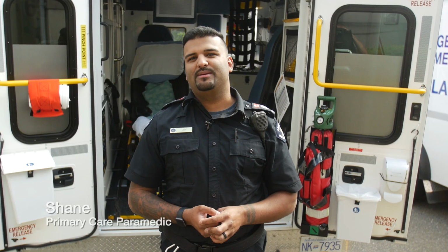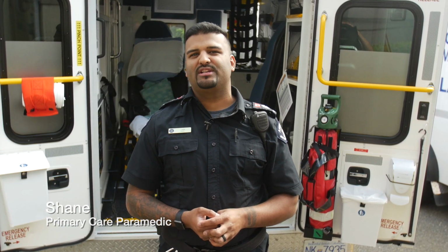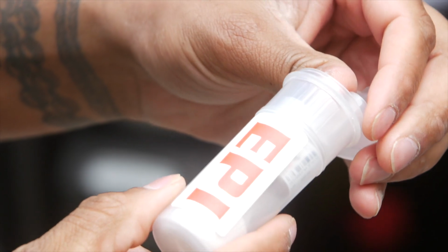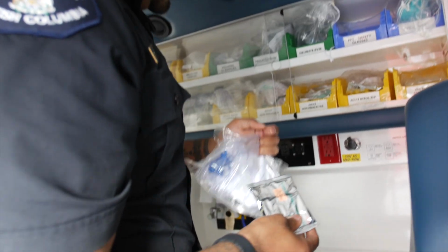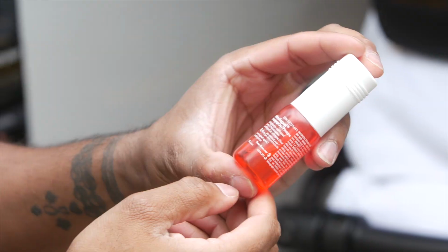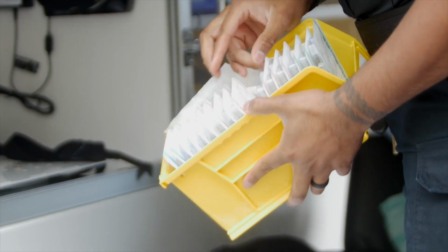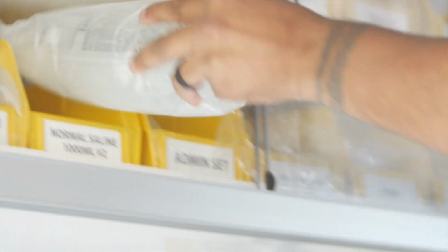The majority of BC paramedics are PCPs, and we handle the brunt of 911 calls. Primary care paramedics also understand the anatomy and physiology of the body, which allows us to perform life-saving interventions through drug therapies. Some examples include epinephrine if you're having an allergic reaction, Ventolin if you're short of breath or having an asthma attack, nitroglycerin if you're having chest pain, Gravol for nausea, and IV use to give you fluids for blood loss, diabetic shock, or TXA for severe bleeding after a major trauma.